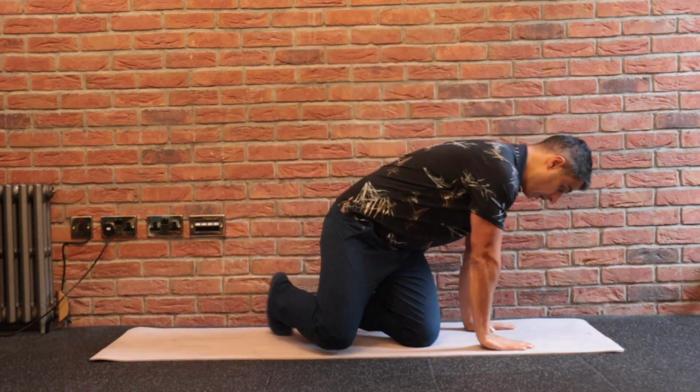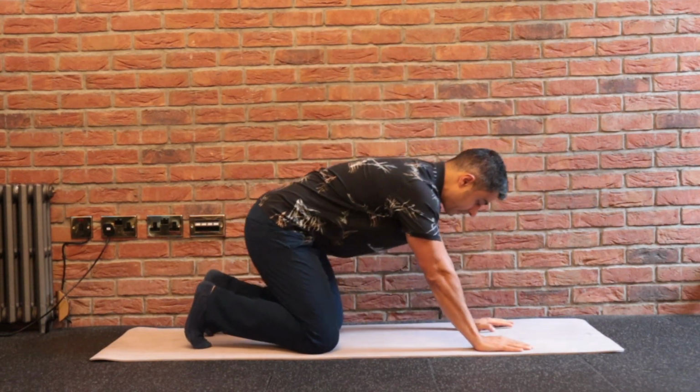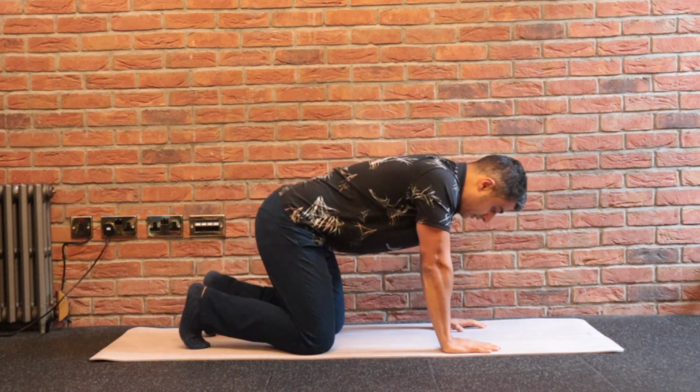We're going to move on to a core exercise routine that can be beneficial if you're suffering from lumbar disc bulges, which is static, which means you're not really moving too much, and you can apply this exercise in a very early acute phase. We're talking about the high plank, and there are different levels that you can start from.